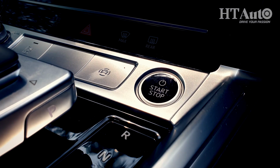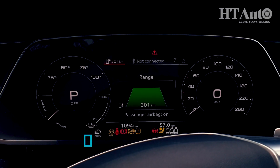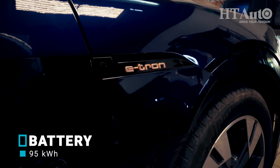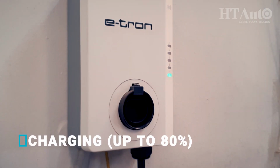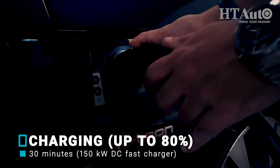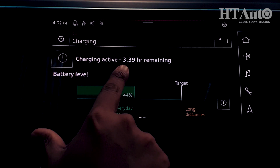Packed and ready? Great, because Audi claims the e-tron can go up to 480 km per charge. With charging points neatly tucked on either side and ready at the press of a button, powering the e-tron through a 11 kWh wall unit will take around 8 hours. Faster, of course, with a higher capacity charging unit.